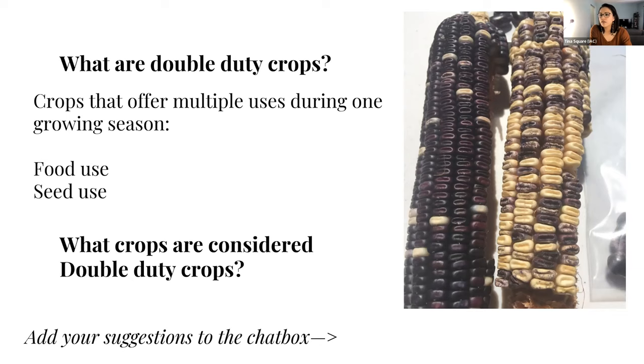And what are some crops that are considered double duty crops? In the rest of the presentation, I'm going to mention some crops that I believe, in my experience, I have grown for both food and seed. But I am going to add that note: you can add some things to the chat box if you have experience with crops that you've grown and saved for seed, and some things that maybe haven't worked for both, that would be interesting to know about. But add it to the chat box.